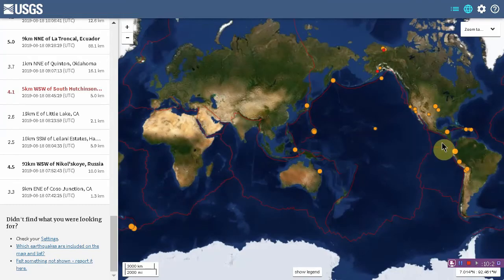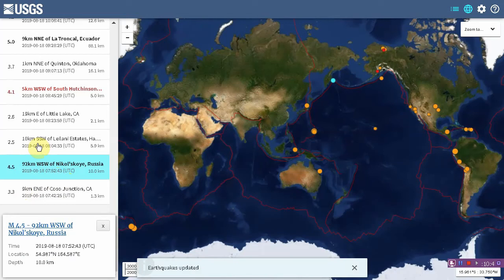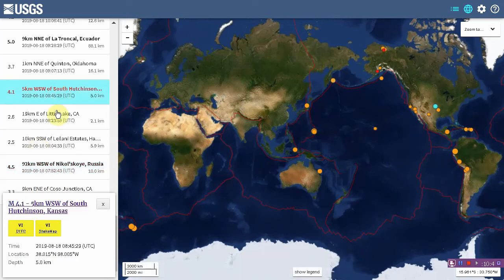Earthquake rundown. Now, we've seen some odd earthquakes here, including one in Kansas, another 4+ magnitude there. Let's go down the list. About 23.5 hours ago, we see a 4.5 in Russia, right off the east coast of the Kamchatka Peninsula. Here's that 4.1 in Kansas.